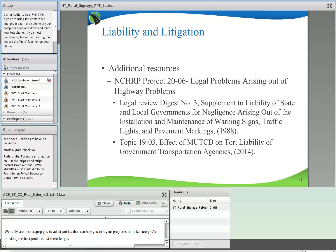In addition to that, some additional resources are available nationally. There's a National Cooperative Highway Research Program, 20-06, legal problems arising out of highway programs. Within that broad research project, there are a couple of items that came out of that. One is the Legal Research Digest number 3, talking about liability of state and local governments for negligence arising out of the installation and maintenance of warning signs, traffic lights, and pavement markings. Slightly older product, but still has some pertinent information.